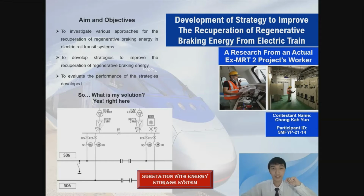In my final year project, my idea is to install an energy storage system into the substation, which can retrieve and store this regenerative braking energy generated from the train. I hope my idea doesn't confuse you too much. So I will give you a simpler idea where you can imagine the scenario of my final year project.